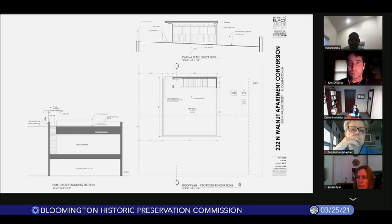Yeah, so in that north-south building section, you can see that the deck itself would probably be about a foot above the roof. That's to give us enough room to frame it, probably with 2x8s and 2x10s, depending on how the structure shakes out. And then we're assuming 9 feet above the deck to the framing of the stair enclosure, and then about a foot of framing. And there's a dimension on the upper left of that building section drawing.